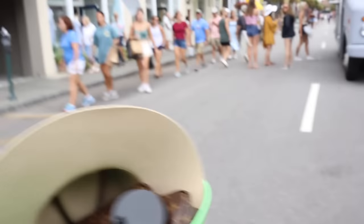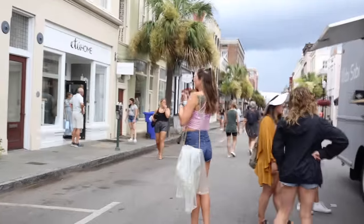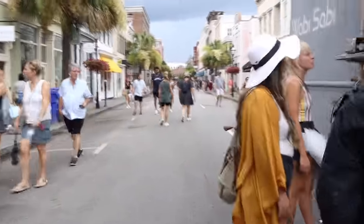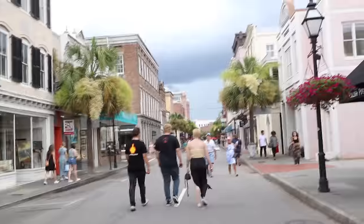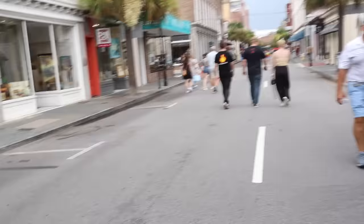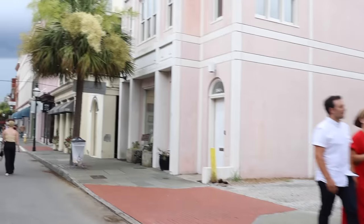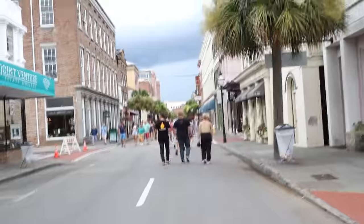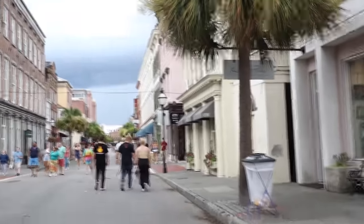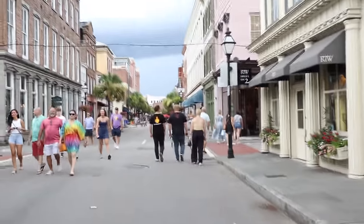So we have our bikes. We've been riding. Super fun. And now we're going to walk through. It looks like the rain's going to start here soon. The rain looks like it's coming. Hello. Hey. Guys, we were complaining about the rain, but it's so hot, I'm literally melting.